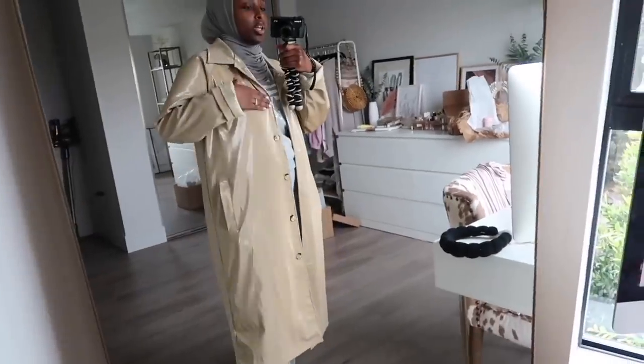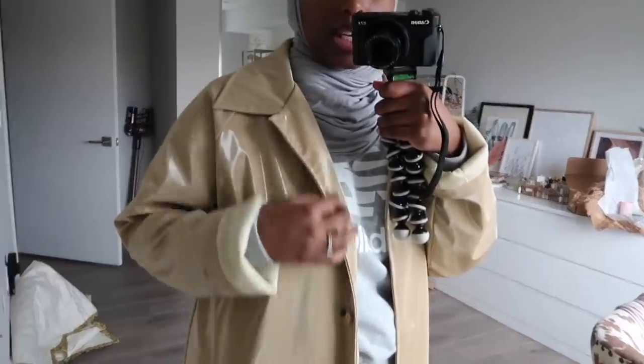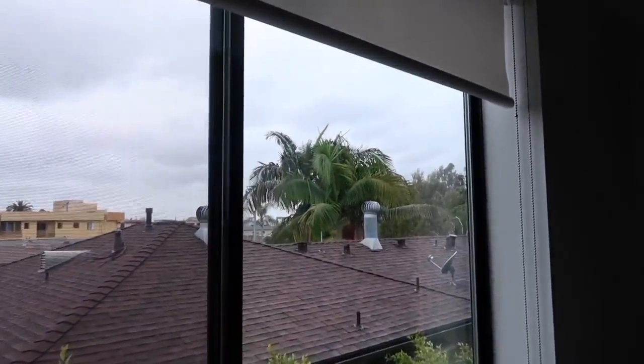So I actually bought this jacket right before we went on lockdown, and I haven't been able to wear it. I don't know if it's technically a raincoat, but I thought it looked like one. It also kind of makes me look like Inspector Gadget, but it works. It's in the tones that I love, and at least the rain will roll over it instead of getting me soaked, because it's really rainy outside.